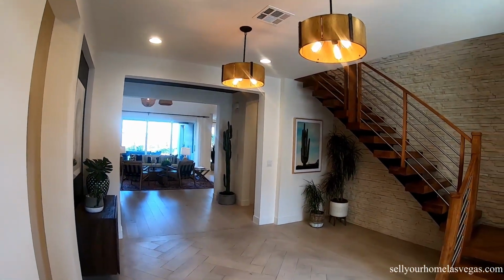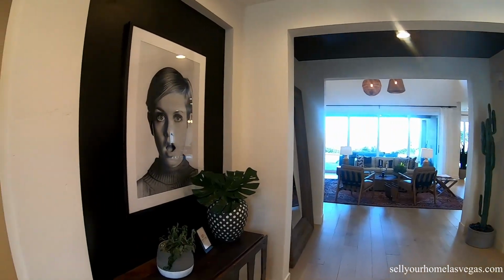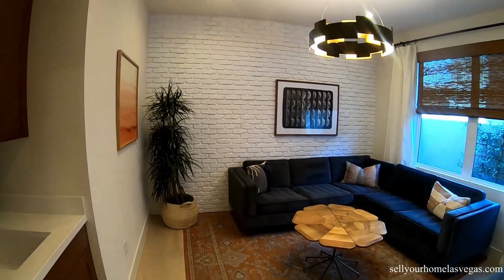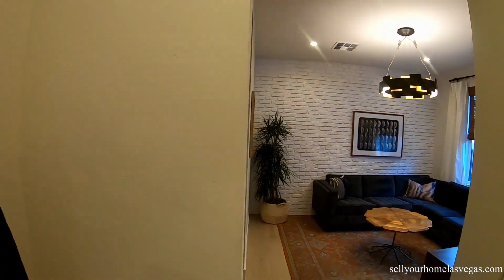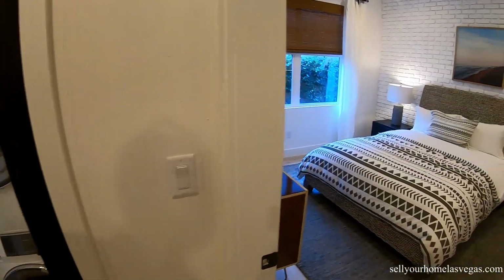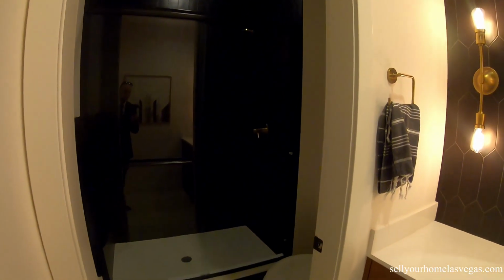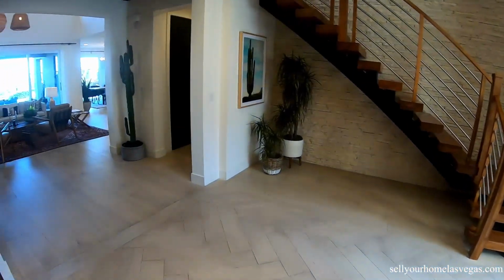As soon as you walk in, it's nice and wide open. Stairs heading upstairs. Sitting room with microwave. Washer and dryer downstairs as well as upstairs. This home is beautiful and it is large.